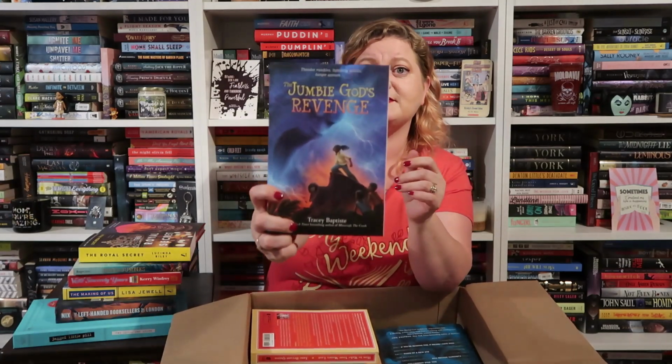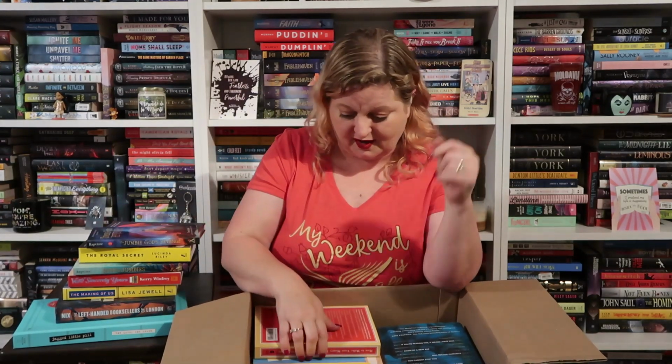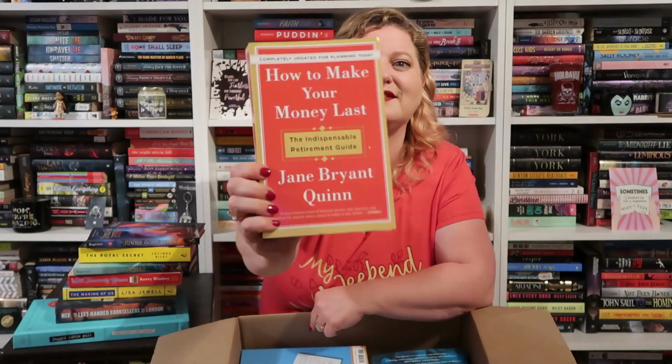Okay, in this box, I also got The Jumbie God's Revenge by Tracy Baptiste, which is book 3 in the Jumbie series, which I've already told you about. So I got that. Then I have, this is kind of a book for both me and for Marty. And it is How to Make Your Money Last, The Indispensable Retirement Guide by Jane Bryant Quinn. Because who doesn't want to be able to retire eventually and still have money?